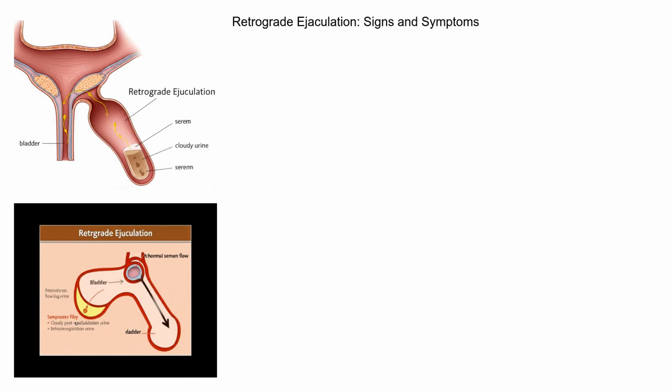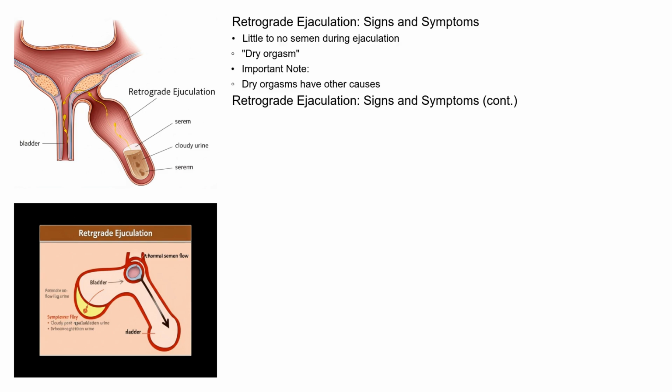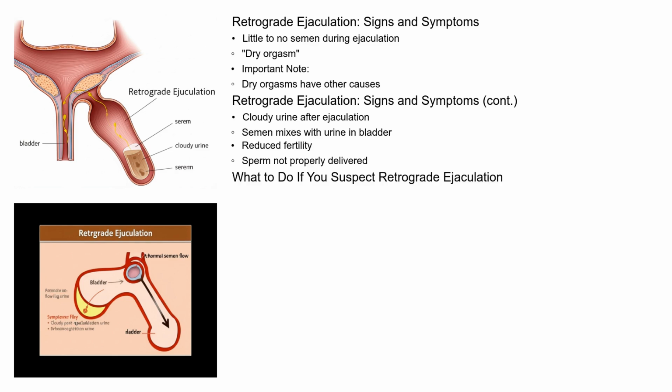So, how does someone know if they might have retrograde ejaculation? The most obvious sign is producing little to no semen during ejaculation, often referred to as a dry orgasm. However, it's important to note that dry orgasms can also be caused by other conditions. Another key symptom is cloudy urine after ejaculation. This is because the semen that flowed backward into the bladder is now mixed with the urine. Some men may also experience reduced fertility, as the sperm isn't being properly delivered to the female reproductive tract. It's important to consult a healthcare professional if you suspect you have retrograde ejaculation, as they can properly diagnose the condition and rule out other potential causes of your symptoms.